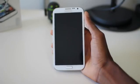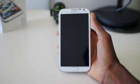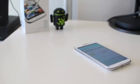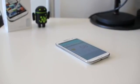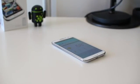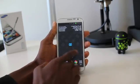But anyway, not only am I a fan of the Note 2's quad-core processor and 2 gigs of RAM and LTE, but the software is pretty great too. It runs Android 4.1.1 Jelly Bean, which is the latest version out right now. And on top of that is a little bit of TouchWiz. Now you guys know that I prefer stock Android of the Nexus line any day of the week. But with a screen size like this, you kind of do need some adjustments to be made.